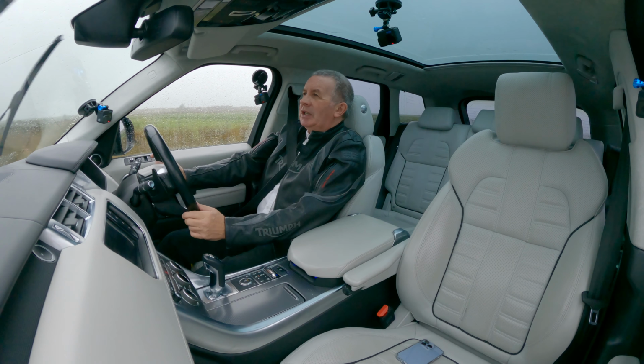Some grey, is it? I can't remember what it is. It's something like Serengeti grey. I'm sure it's some name that you would never associate grey with. A bit like Santorini black, where you look at pictures of Santorini and it's all white and blue, and Range Rover call it Santorini black. So there you go. It's grey metallic.